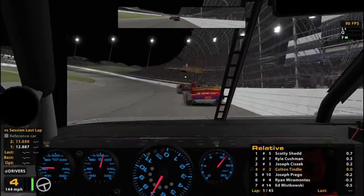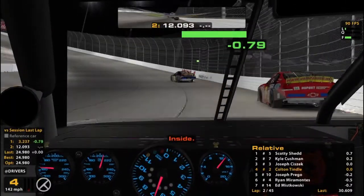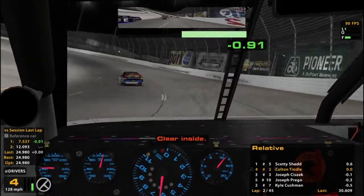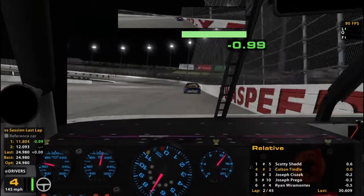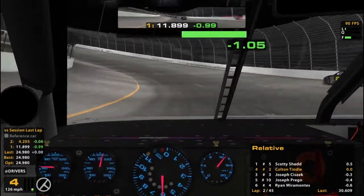Hmm. Whoa, where's that guy going? Inside. You're in the middle. Three wide. Clear. Two wide. That was scary. Clear inside. The next car's the leader. Oh my gosh. Three wide up the middle. Not really what I wanted to do there, but it sure is what happened.